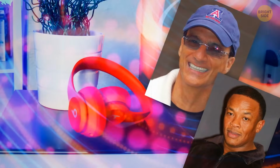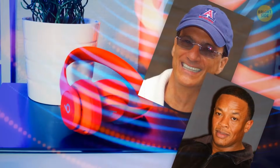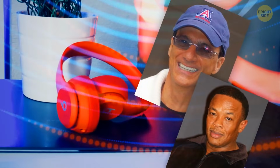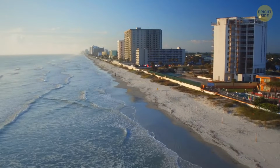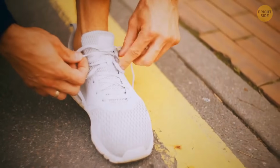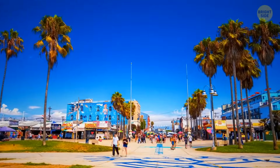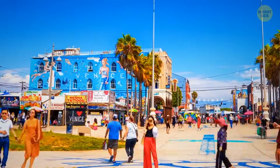Music moguls Dr. Dre and Jimmy Iovine came up with the idea for the now world-famous Beats by Dre headphones brand. They were walking along the Pacific Ocean one day in 2006, discussing a sneaker deal as they had an offer on the table from a major brand in that arena. After some discussions, they decided they wanted to do something they were more passionate about and landed on headphones.